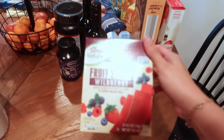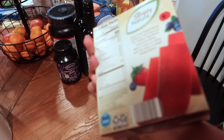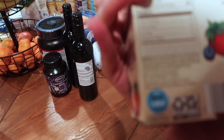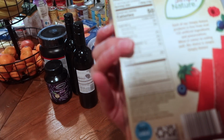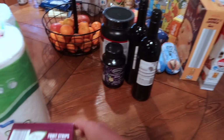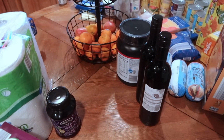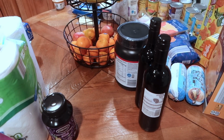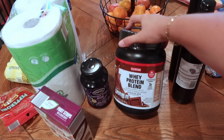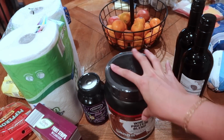All right, I grabbed these. See if my kids like them. The ingredients look like it's just juice. So these were really popular. We're gonna give them a try. Jelly. So that thing you stick the seasoning in? It's somewhere in there. Protein. This protein's only $20 and it's really good.